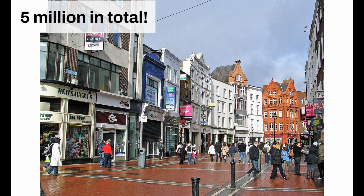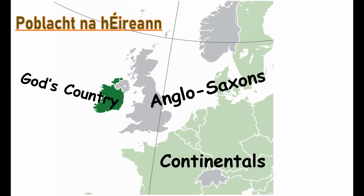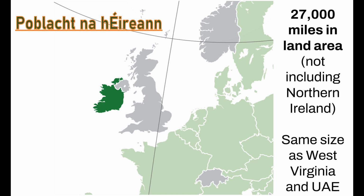The population of Ireland is 5 million people, which used to be much higher before the potato famine, which we covered already in the beginning. The Republic of Ireland, in Irish, Poblacht na Éireann, is 27,000 square miles in land area. That's bigger than West Virginia and a little smaller than the UAE.